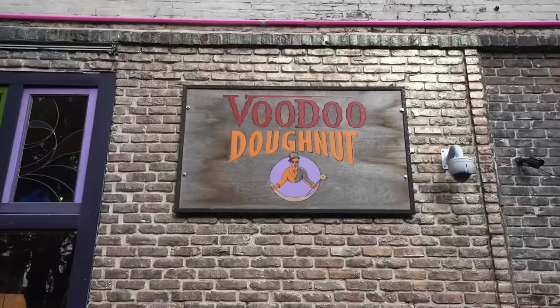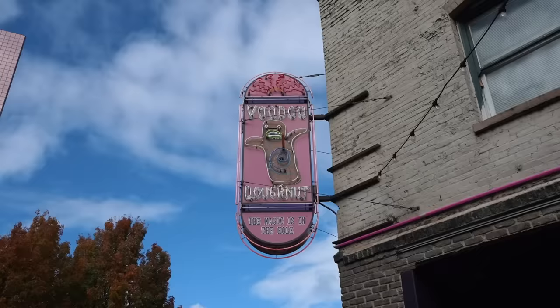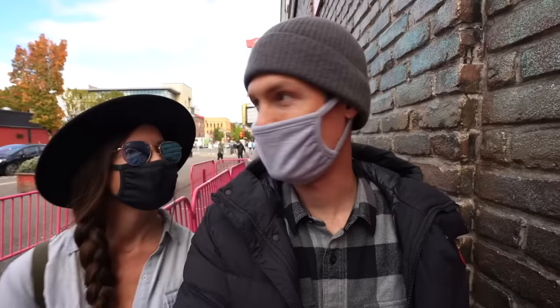It's open, there's a line. About to get some donuts. Really had to put some effort in to get the donuts today. Not only is this the third place we've come, but this area of town is... That was scary. I feel like I'm kind of putting my life in danger for these donuts.